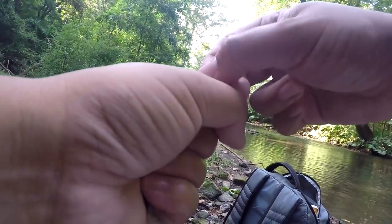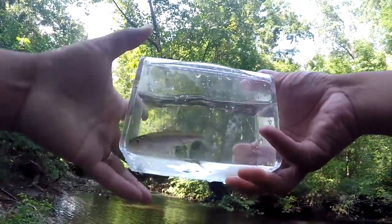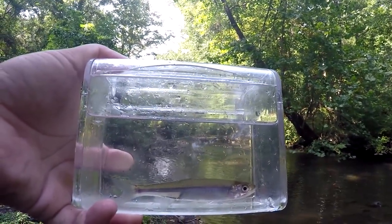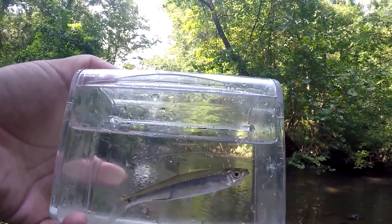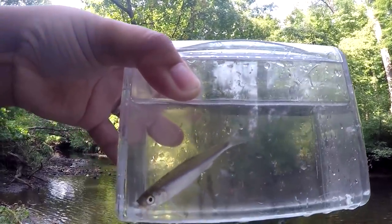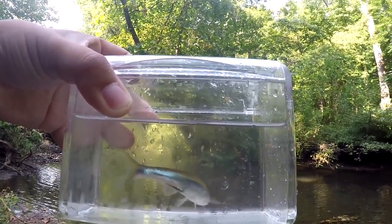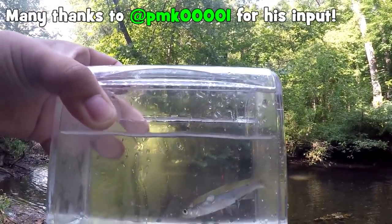Do we have this? This looks too long to be a spottail shiner. But it does have a spot on its tail, though. I don't know. This doesn't look like a spottail shiner at all. I am almost positive this is species number 187 for me. But as for now, I really have no idea what this is. This is definitely not a spottail shiner, you know?